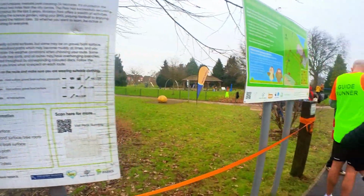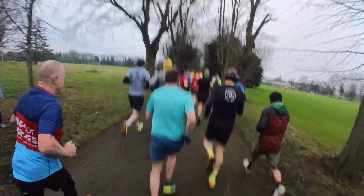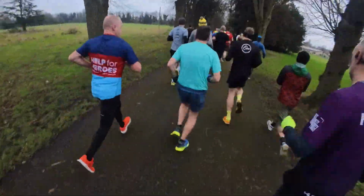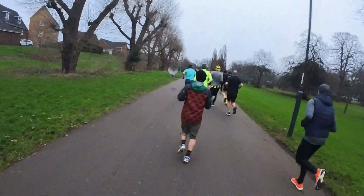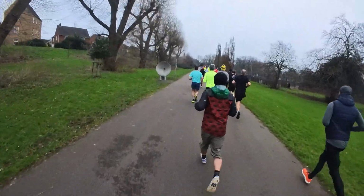So yes, success on all 3 counts. Nice trainers, which worked really well, course record, and we went to a lovely place and met very positive people. So we hope you get to visit Alvaston Parkrun at some point in the future, or perhaps it is your local parkrun and you can enjoy it most weeks.